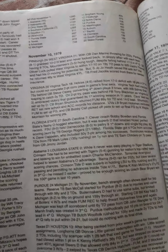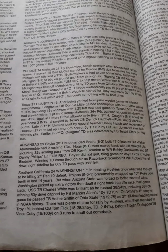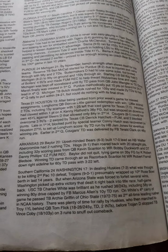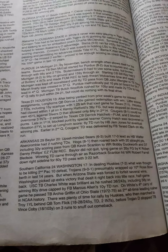And finally, Southern California, the number 4 team in the country, beat the University of Washington, the number 15 team in the country, 24-17, dealing the Huskies what was thought to be a killing second defeat. The Trojans presumably wrapped up their 10th Rose Bowl berth in the last 14 years, but when Arizona State was forced to forfeit several wins, Washington picked up an extra victory that delved it right back into the title race.